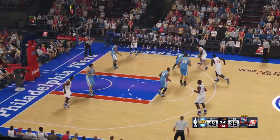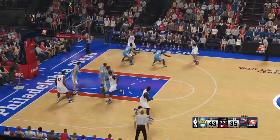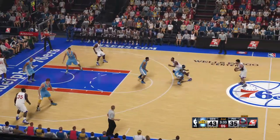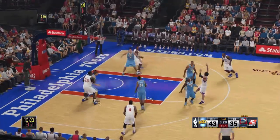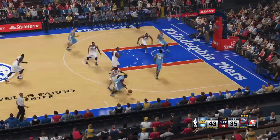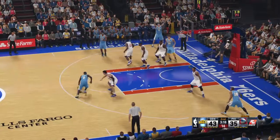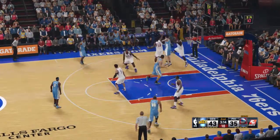Sims kicks to Shved. Now Roten. He's got 5. Shved with it. Goes back up. And it's wide right. Hits off the rim. Well, the shot was there for him, and he had to take it. I don't care if he didn't convert. He's got to take that every time. Left side, Harris. He feeds it to Gallinari.